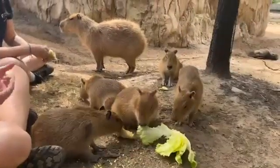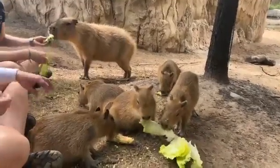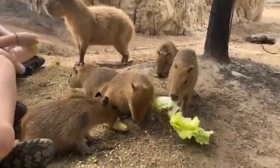It's also very important for them to develop those play skills. So we might even see some of them play, or after the food's gone, they might go swim. It is a little bit warmer today.